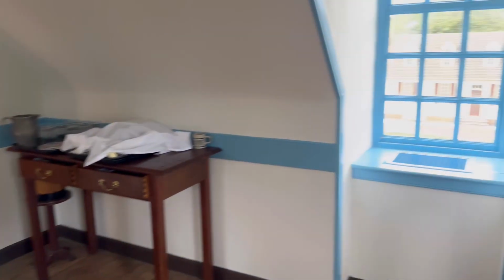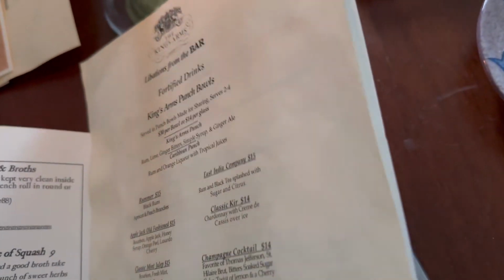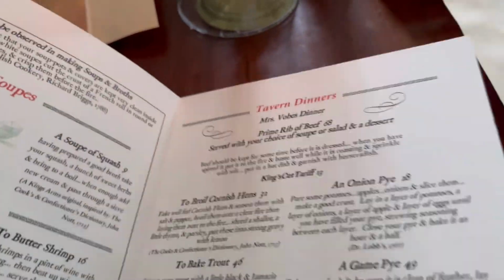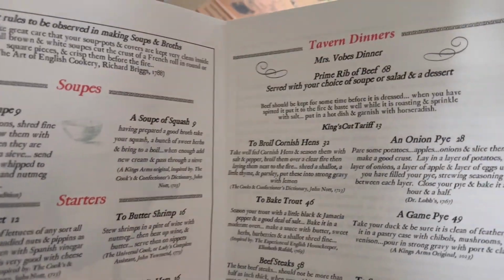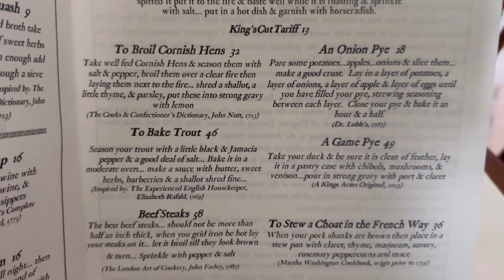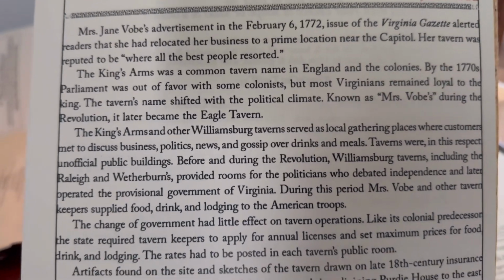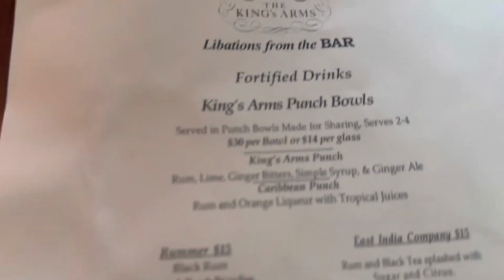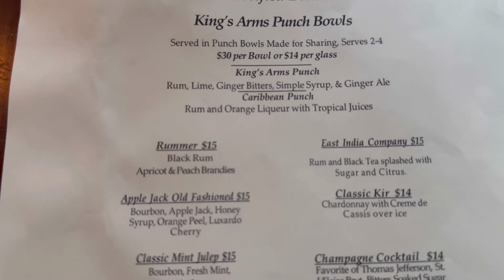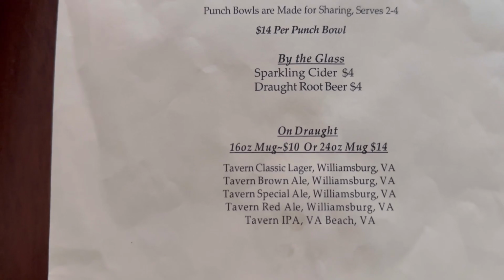All right. Oh yeah, that's right. I wanted to do that for Mother's Day. Here it is. Let's look over the menu real quick. Just go ahead and pause. Or instead of getting a dinner, get the ham. Oh, yeah. We talked about it.